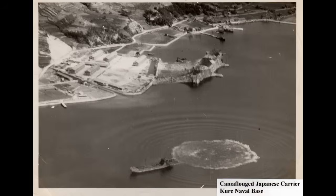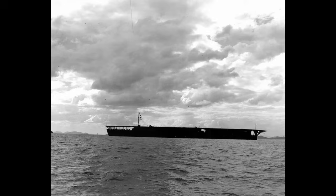That being said, she was not sunk like so many other ships. Hōshō would survive the war. Japan's oldest carrier would be one of the last, ultimately ending out her life on repatriation duty, bringing Japanese soldiers home, before being scrapped in August 1946.